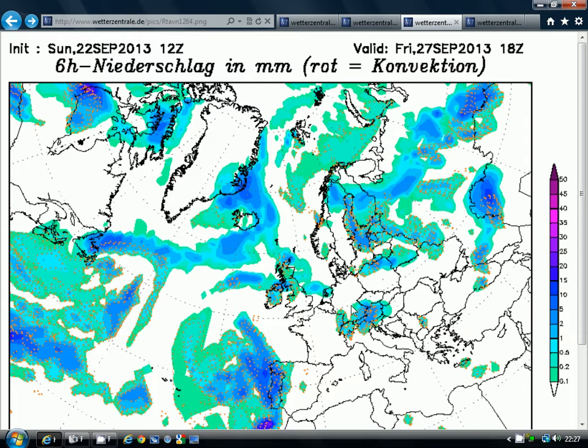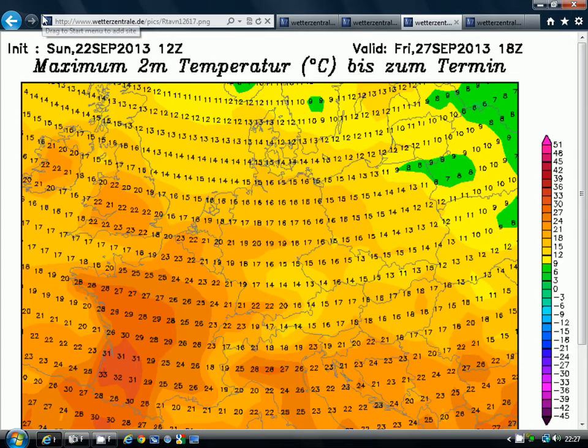Mainly dry away from the Alpine regions, completely dry for much of the Mediterranean, and many of these central countries dry as well. The temperatures still very warm in the west, particularly through France, still getting up toward the 90 Fahrenheit mark across southern parts of France. It is a cool scene though up in the north and in the northeast.